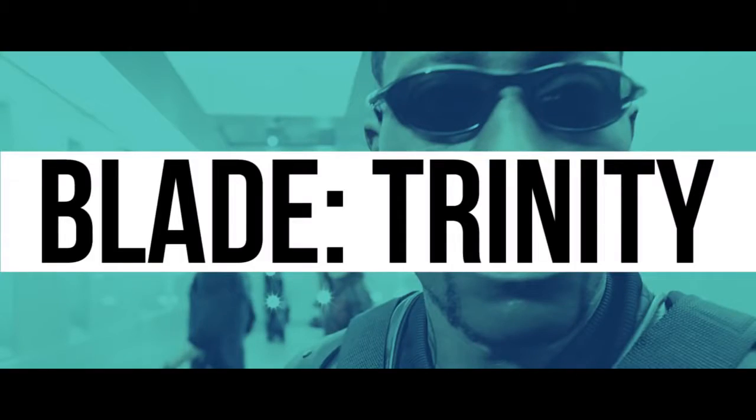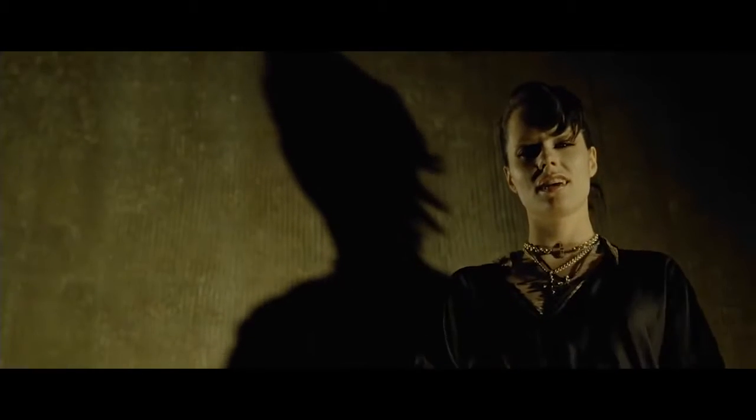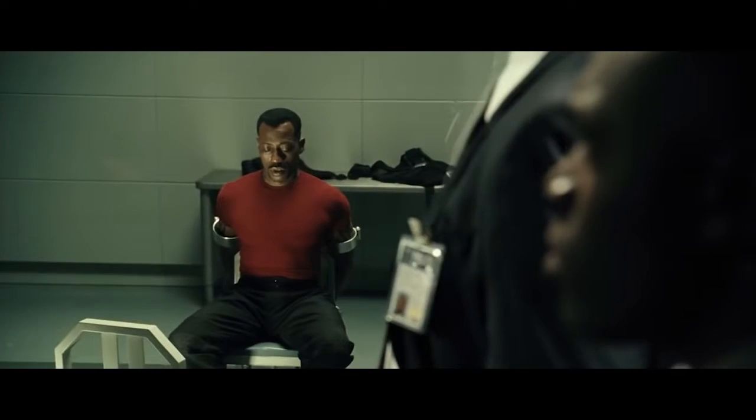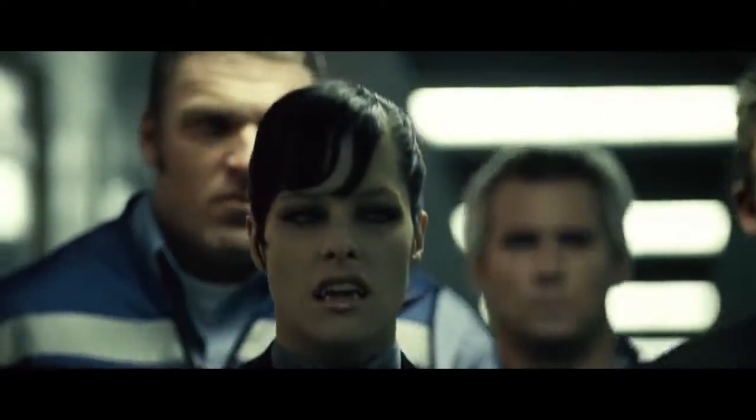Blade Trinity. At the start of Blade Trinity, Blade is framed for the murder of a human by the vampire community. And he allows himself to be captured and arrested. After an interrogation proves futile, the police prepare to hand Blade over to a group of federal agents who, unbeknownst to them, are vampires. He's rescued by Hannibal King and Abigail Whistler, but during their escape, he heads to a higher floor in the police station to find his sword.